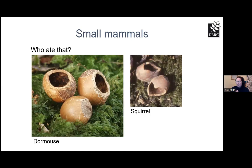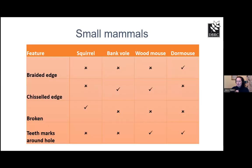So have a look this autumn, see what you can spot. I put a little summary together here. So we've got the braided edge or the chiseled edge. So these are the typical species that you'll find. Bank vole, wood mouse, dormouse, and of course squirrel, who just go in there and break them open as quickly as they can in whatever means possible. So remember, if you find a stash of those, it's definitely not dormouse.